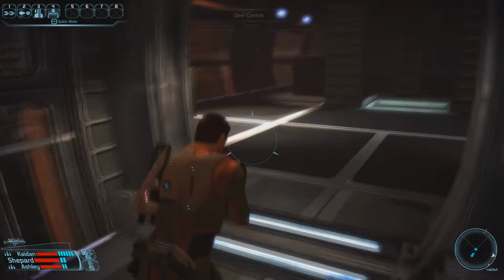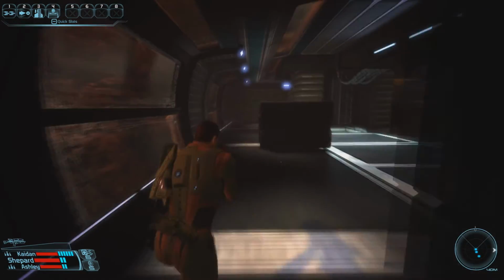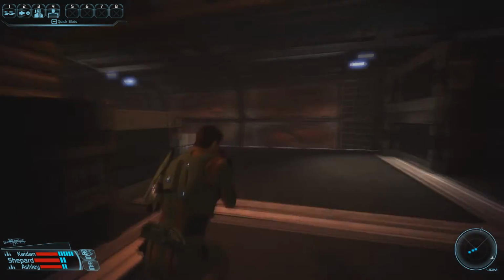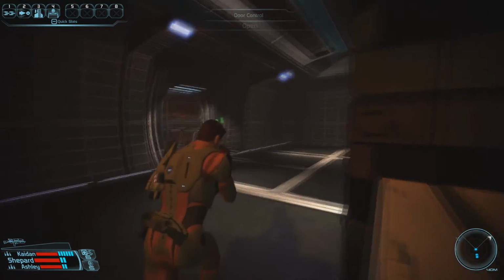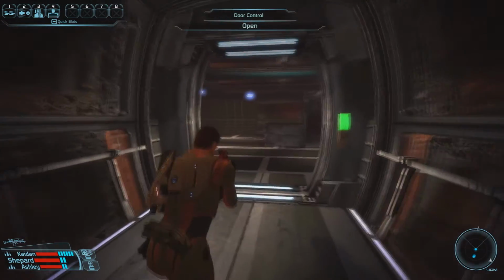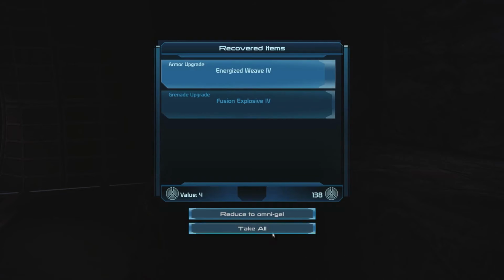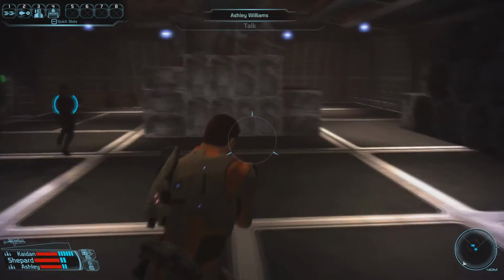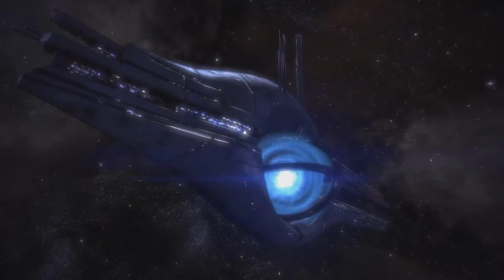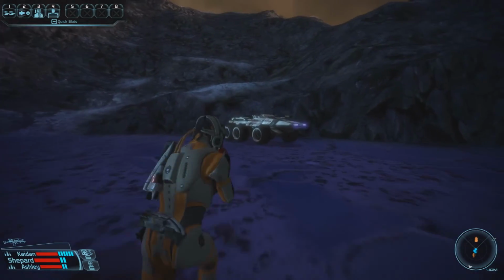So, yeah, let's all make our way out of here and check out the rest of the planet now that we've completely wiped out Cerberus. Completely. Never to be heard of again. Ever. Because I'm Commander Shepard. And I'm taking all their stuff. But that's the only thing of Cerberus I'm going to be taking, because they're gone now. They're dead. They don't exist anymore and stuff.